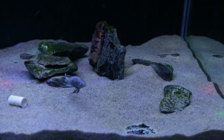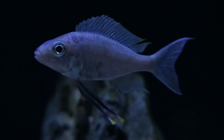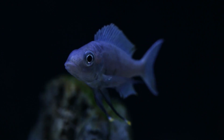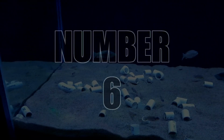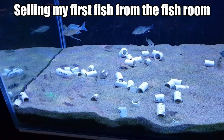And he's trying to spawn with him because he is silver. The female Ventralis are silver. Now I know the dominance had shifted because I know which male she spawned with, even though I missed the spawning event.